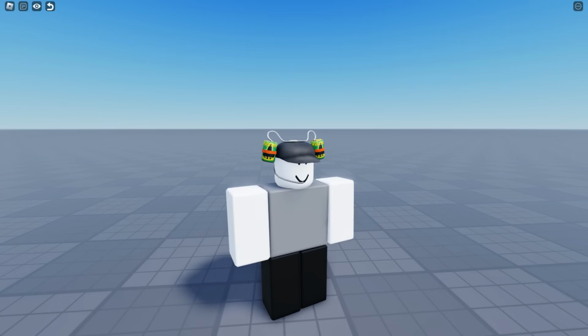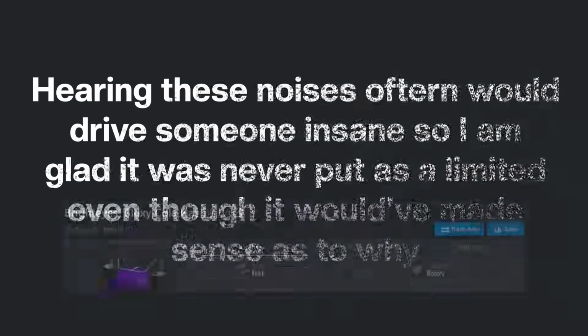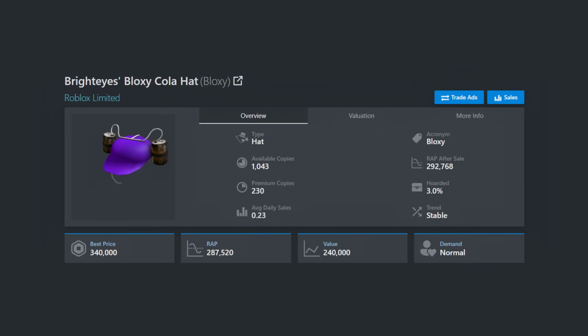And I am so thankful this is off sale, as this one is the most annoying and goes off often. It is unreal. Hearing these noises often would drive someone insane, so I am glad it was never put as a limited, even though it would have made sense as to why it should have, as the original one was made limited, so this should have got the same treatment as well.